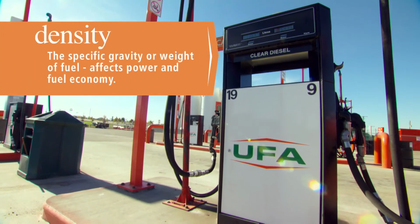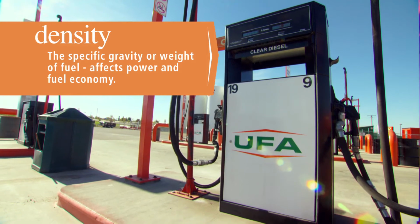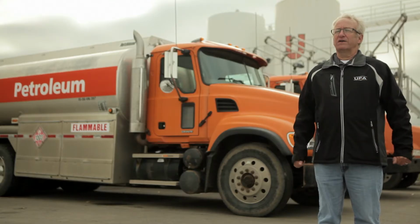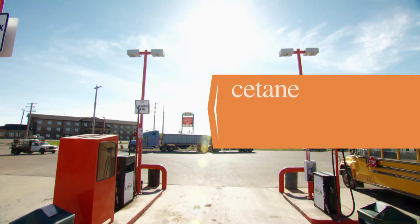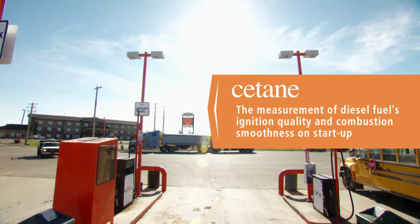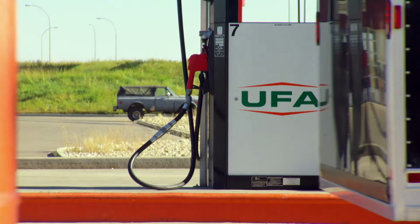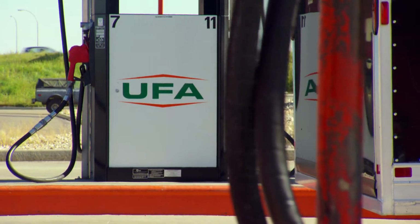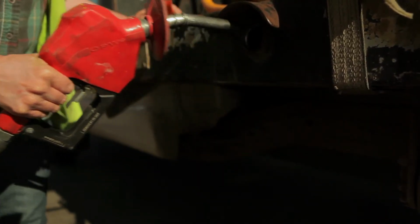Density is measurement of a fuel's weight. We then relate that to BTUs per liter, and that will give us a rough idea of how well that fuel will perform in terms of power and fuel economy. The cetane rating of a fuel is a measurement of the fuel's combustibility. The standard in Canada for cetane is 40. UFA fuel typically comes in at 42 to 45 cetane.